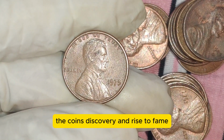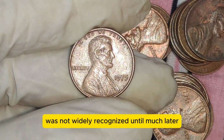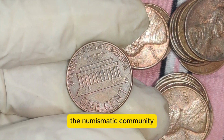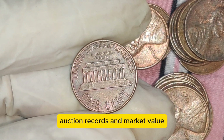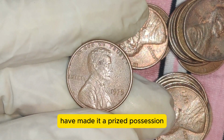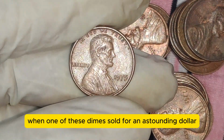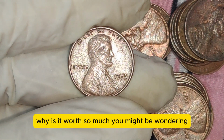The coin's discovery and rise to fame. The 1975 no mint mark dime was not widely recognized until much later, when a few sharp-eyed collectors noticed the discrepancy. This discovery sent shockwaves through the numismatic community, and the coin quickly gained legendary status. Auction records and market value. The rarity and uniqueness of the 1975 no mint mark dime have made it a prized possession. In recent years, these dimes have fetched extraordinary prices at auctions. The most notable sale occurred when one of these dimes sold for an astounding $73,000.